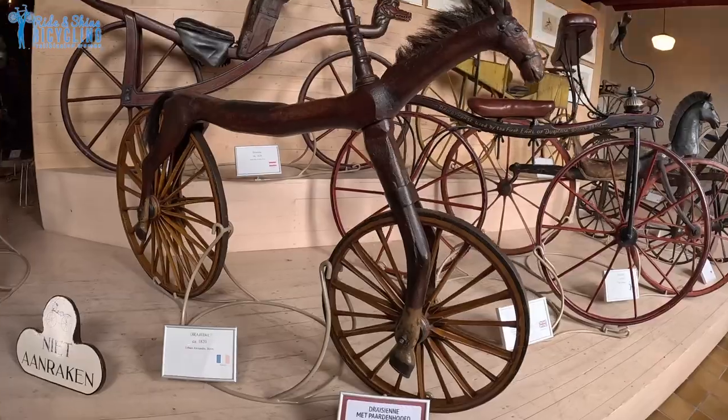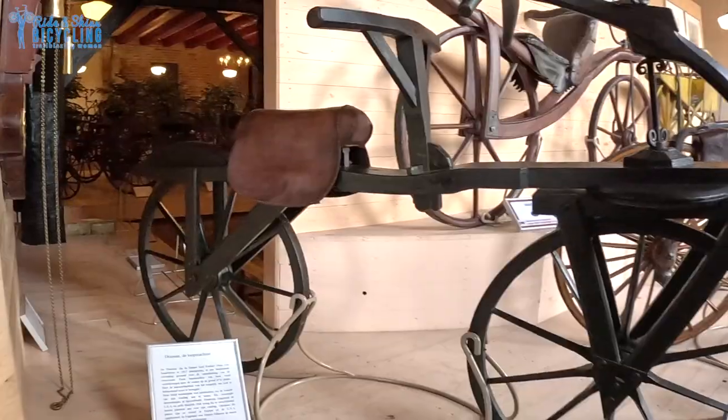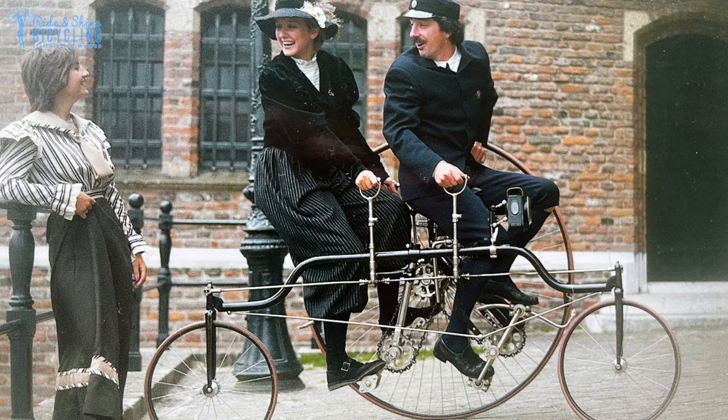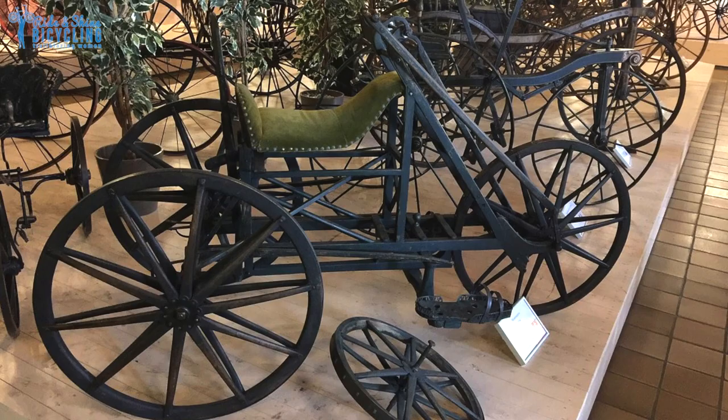We have over 500 bicycles before the year 1900. Other museums just don't have the kinds of bikes we have. The pedomotives, the manomotives, the tricycle carriages, the quadricycles. We have a big collection before the year around about 1865, so before the invention of the pedal bike, and that makes it really interesting.